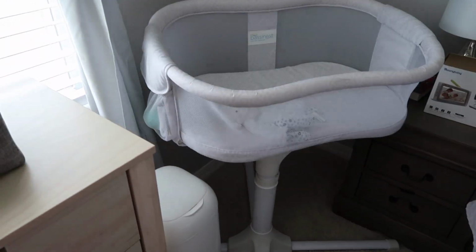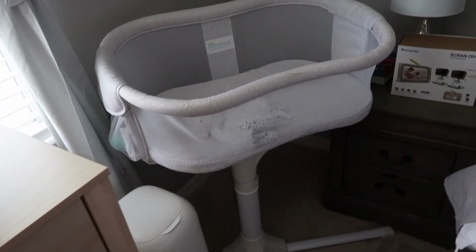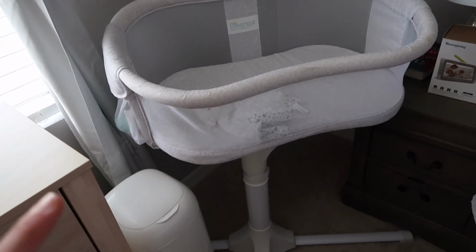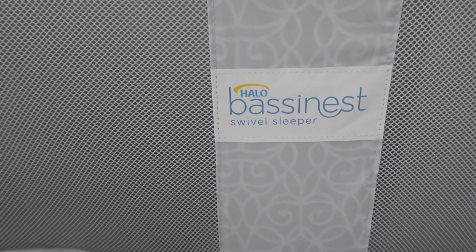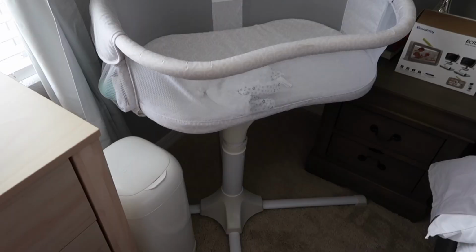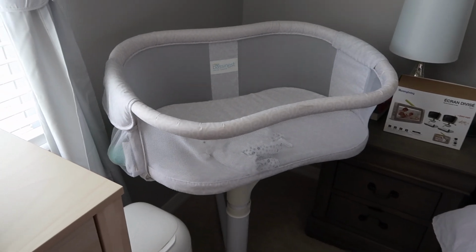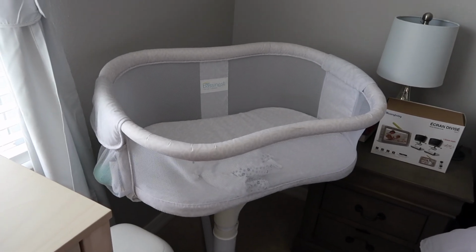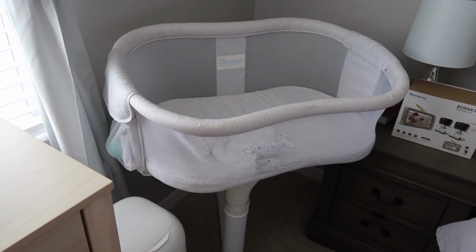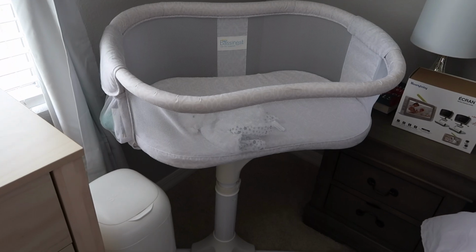So that's that. And then I have his bassinet that he'll be sleeping in until he's ready to go into his crib. And we actually have never used this Halo bassinet. This is just the Halo Bassinet Swivel Sleeper. That's hard to say. Halo Bassinet Swivel Sleeper. My sister actually gave this to us because she got this with her son, and I don't think he really slept in it. I think he slept in it for maybe a couple of weeks and he just didn't like it. And he's now a year old, so he obviously can't sleep in it anymore. So she just gave it to us to use.